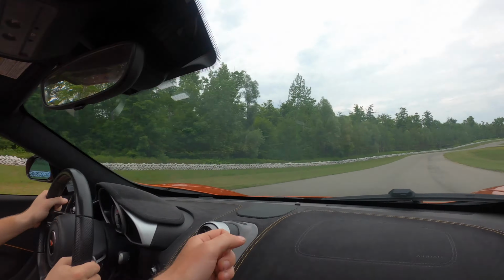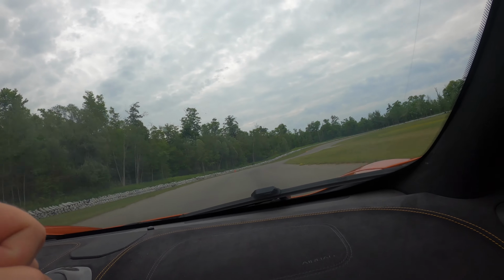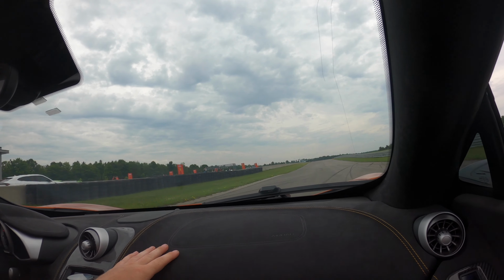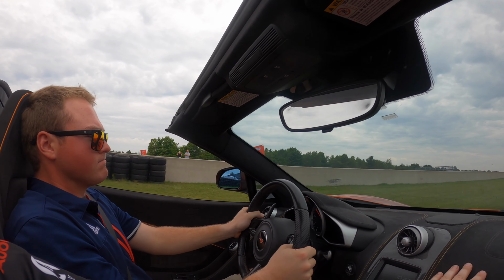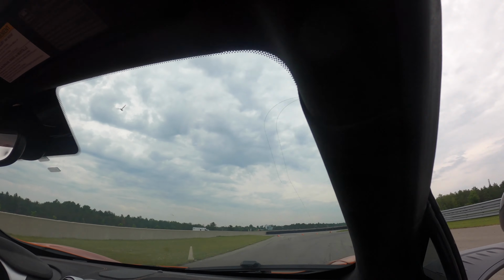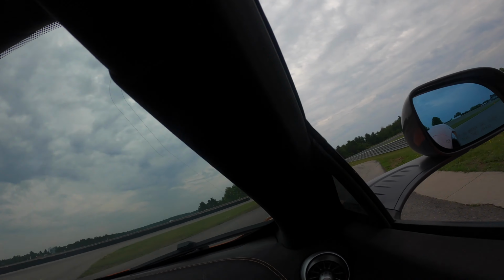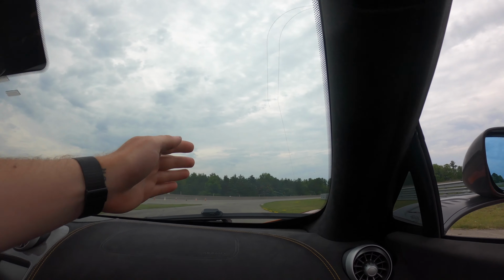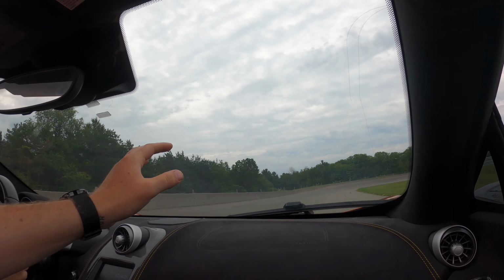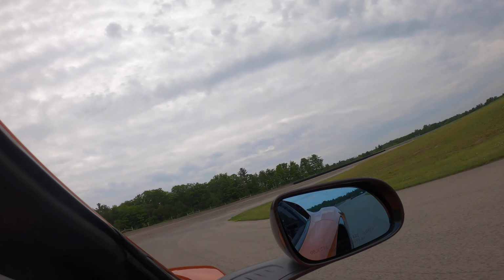Give it some gas through here, and start turning in to the right, and brake in a straight line, just like that. Full throttle, brake, stay on the brake. Full throttle through here. Try to go as straight as you can. Turn into the right just a little bit. And gas all over the left side. Little brake. Brake.